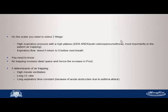So we talked about the differential diagnosis and that the flow does not go back to zero after each breath. You need to know that air trapping increases the dead space, and that's why you expect the CO2 to climb in patients with obstructive lung pathology who are on the ventilator. To have air trapping, three things contribute: high minute ventilation, long I to E ratio, and short expiratory time. This is because of the disease exacerbation. There is obstruction of the airway, they can't blow out the CO2.